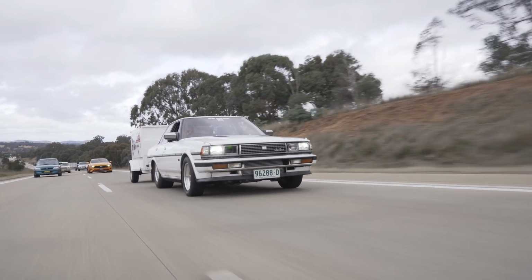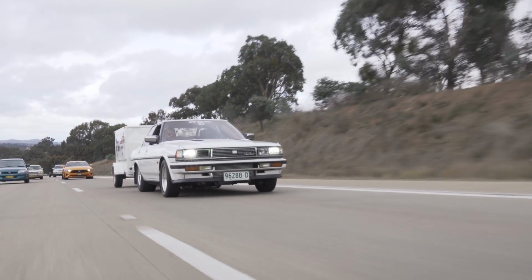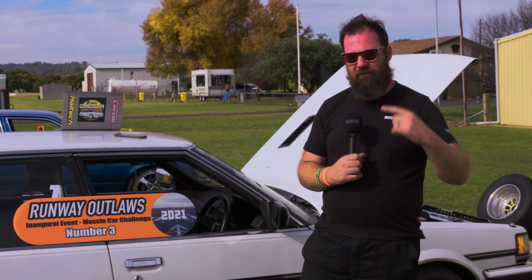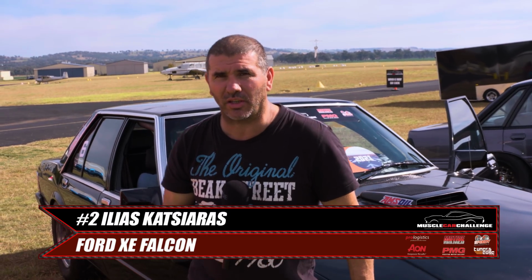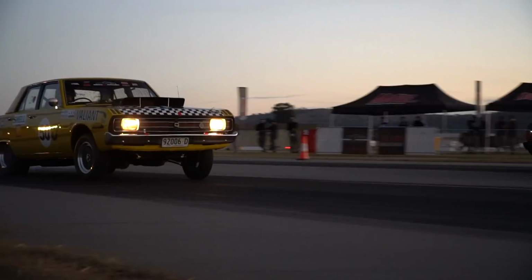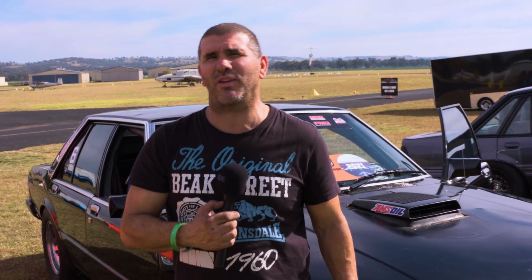So this also won the Street King. So we drove here all the way from the meet point at Pheasant's Nest, actually towing a trailer. Most race cars are on trailers. This one tows one. Yeah, my name's Louis Katsiaris. Been driving this XE Barra. Last night in Runway Outlaws, I finished second. Pretty happy with the way the car went last night. Hopefully it'll go a bit better tonight.